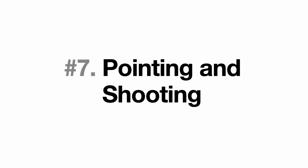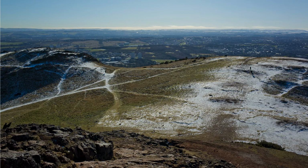Number 7. Pointing and shooting. When you first start photography, you just start clicking everywhere, because it's digital, it's free. Another shot doesn't cost anything. That leads to photos like this. There's no obvious subject here. The exposure is kind of flat. You can't tell what's important, what isn't important. It's quite possible that nothing's important. I mean, it's just a snapshot. It can be done with my phone.